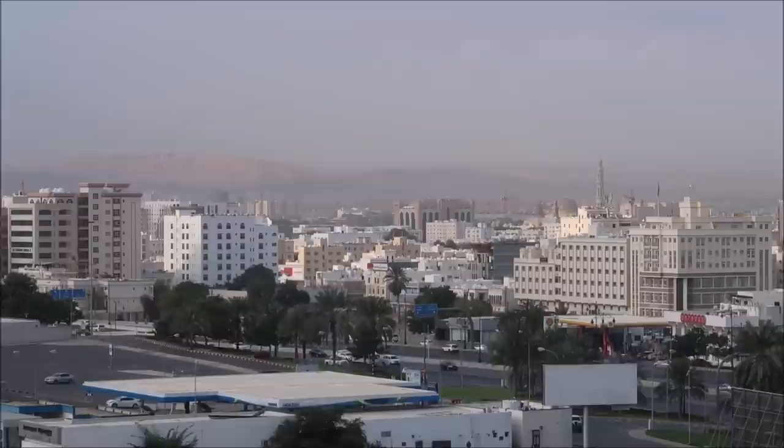So I arrived late last night into Muscat, Oman, so I'm going to see the sights. So I'm in the pool area of the Park Inn by Radisson where I'm staying. The temperature is gorgeous in December, beautiful temperature. Right, let's go and explore. Off I go.